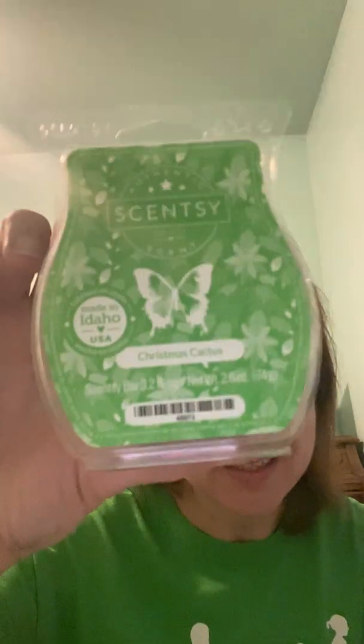Love it. And then the last one is a super unusual scent. It's called Christmas Cactus. It's out of the catalog. It kind of matches my shirt. And I love this one. This is one I could smell right away. So I don't think it smells like cactus, having smelled cactus, I guess, but it is a very, very green scent.